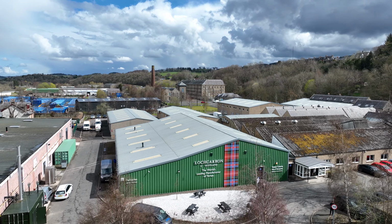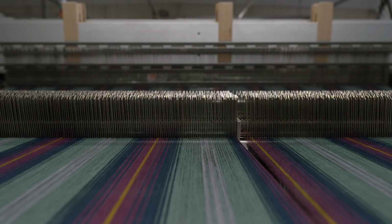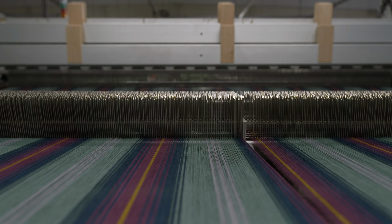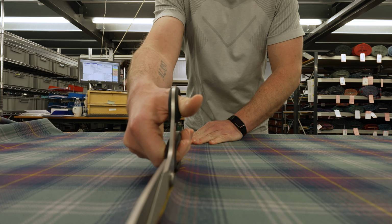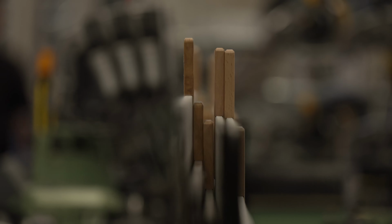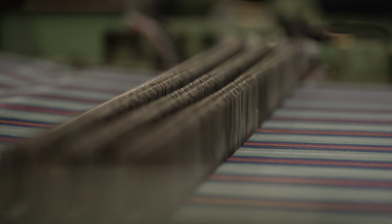Lochcarron of Scotland was founded in 1947 in Galashiels. Most of our weaving is based here in Selkirk, and also our warehousing, our shipping, and we ship to all over the world. One of the tartans we're weaving at the moment is the Haim tartan. That's on one of our Dornier looms. They go much faster than the traditional shuttle loom.